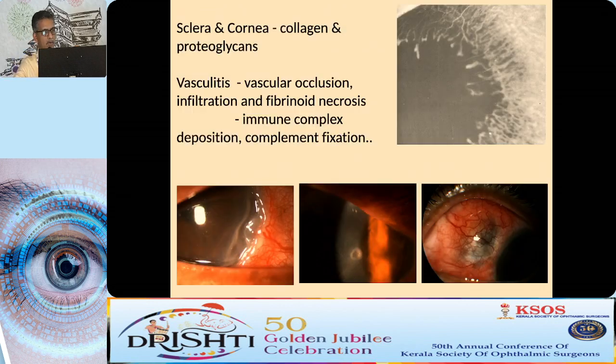So sclera and cornea have collagen, mainly type 1 collagen, type 5 is also there, some type 6 collagen is also there, along with proteoglycans. So as in any other connective tissue disorder which affects the collagen, vasculitis can come here also. Obviously most of the findings of vasculitis like vascular occlusion, infiltration and fibrinoid necrosis would be seen if you do a histopathology. And if you look more carefully under the microscope, you can see the immune complex deposition and consequent complement fixation, giving rise to pictures like this.